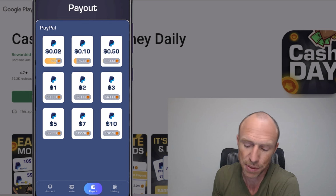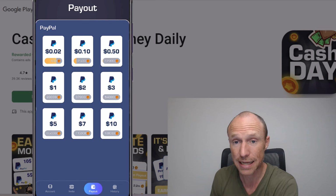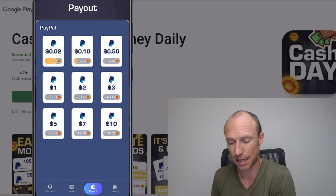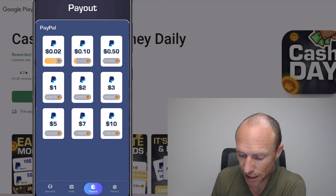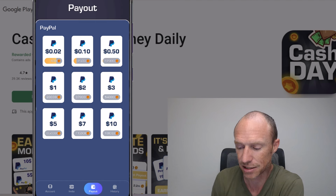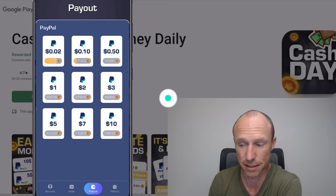So a payout threshold of 2 cents for me is a little bit useless unless it's just to test that you actually get paid. But overall, with the value of the points here, it still can take some patience to actually reach the payout threshold and get paid.